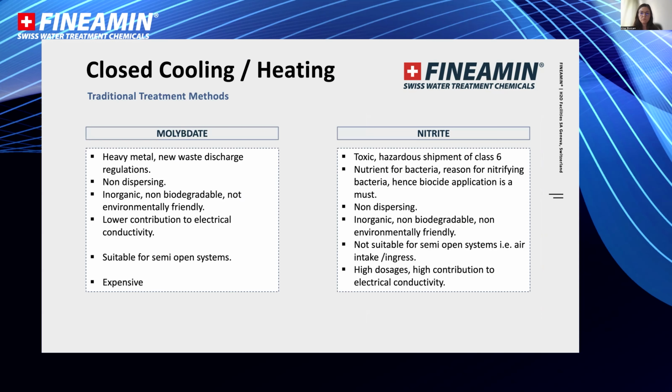Then the well-known boiler treatment concept by film-forming amine molecule also has applications in closed cooling and heating circuits. Now, after chromate being carcinogenic, let's say the market switched to molybdate and nitrite, and definitely molybdate is a heavy metal, and in some countries there is a discharge regulation, and as a molecule itself, it has no dispersing capability. It is inorganic, mostly used as the sodium molybdate salt, and non-biodegradable and not environmentally friendly.